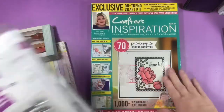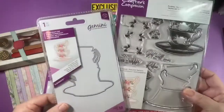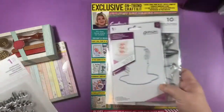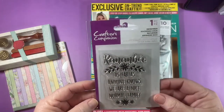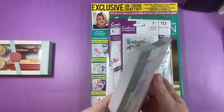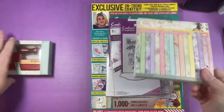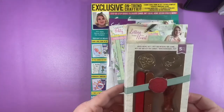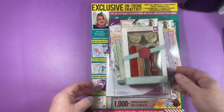And so it includes that, some teacups with the die, so it's nice that they don't leave you hanging and give you one or the other. But I might have those. A little acrylic stamp that says, "Remember, as far as anyone knows, we are a nice, normal family." And then here is a 6x6 paper pad, garden party. That's nice. And then the wax seal kit, letters from the heart. And I know I have one of these. I'm not sure if this is the same one or not.